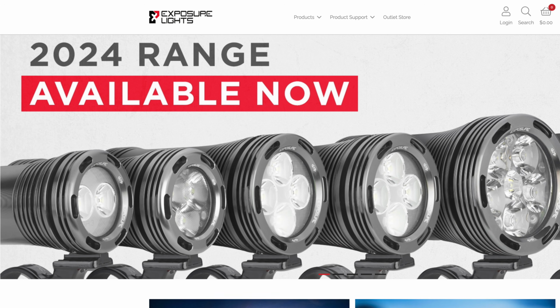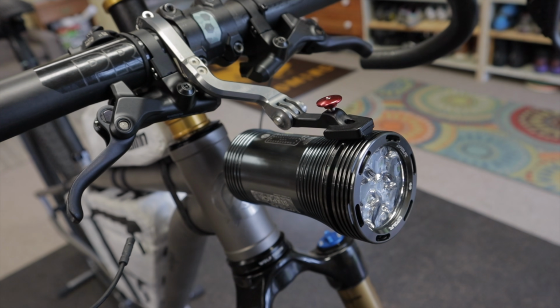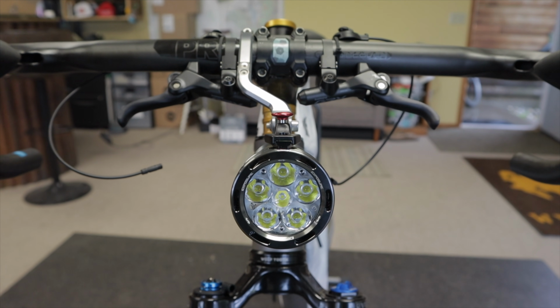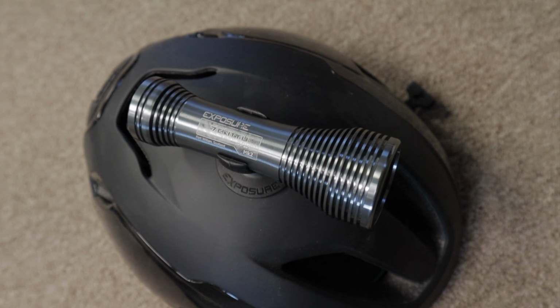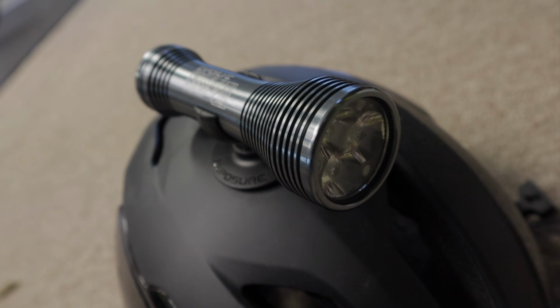Jay's foregoing a dynamo hub this time and has enlisted a couple high-end rechargeable lights from Exposure in the UK. Mounted on the bar is a Six Pack with a whopping 3900 max lumens, and clicked into the helmet is the lightweight Zenith, which boasts 2100 max lumens. I can't wait to hear his feedback on these puppies after the ride.